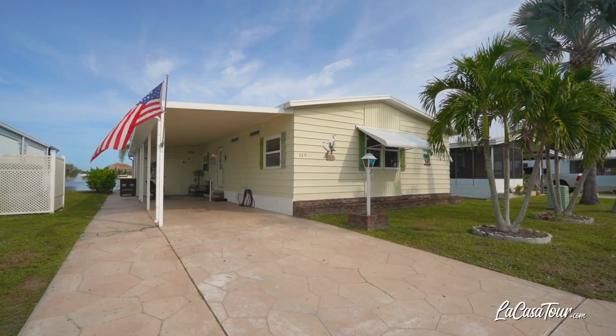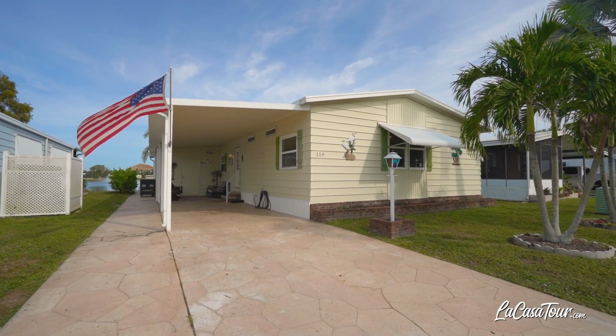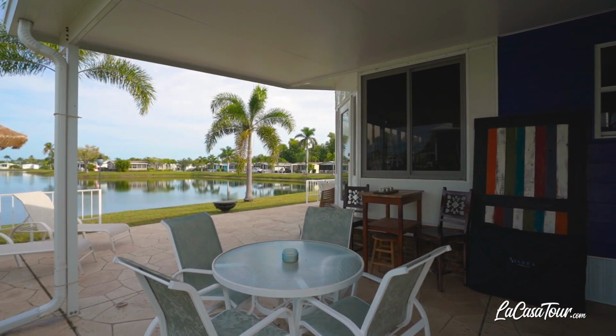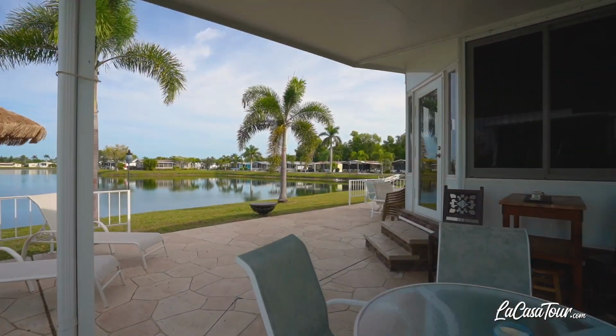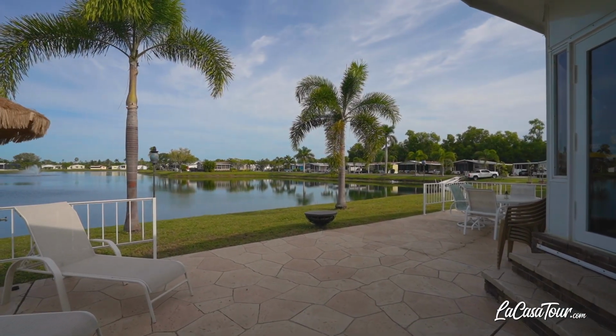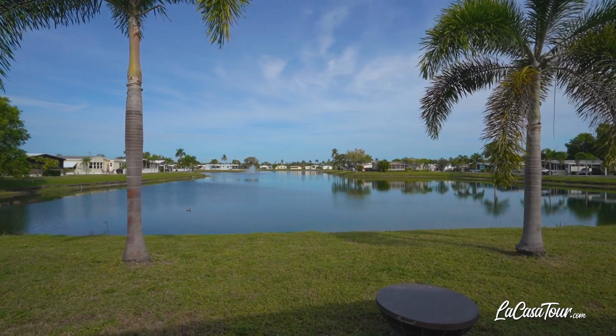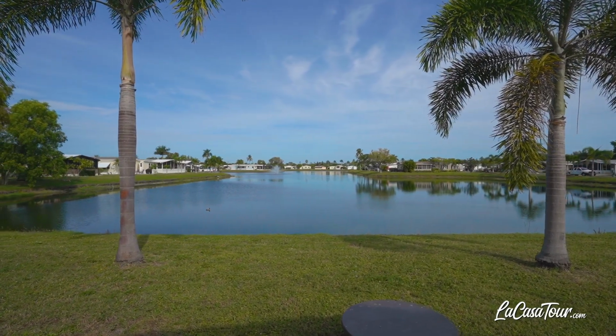Step outside to your private back and side patio, an idyllic retreat where you can indulge in the tranquil sounds of the fountain and bask in the warmth of the glowing fire pit. This outdoor haven is perfect for entertaining guests or enjoying a peaceful evening under the stars.